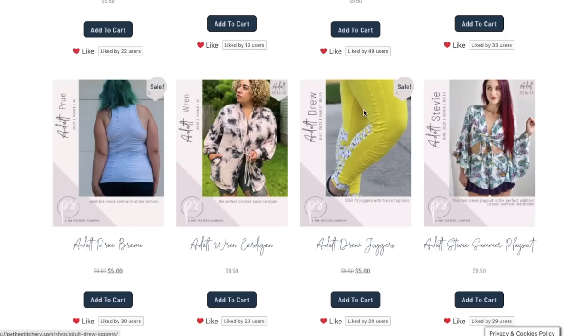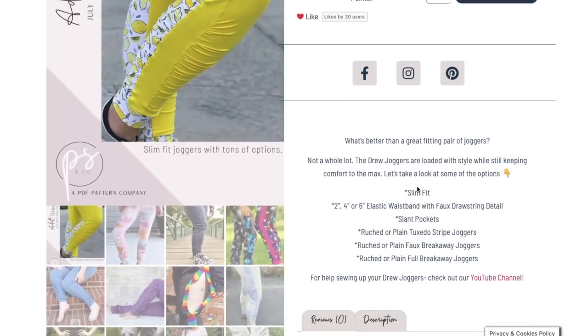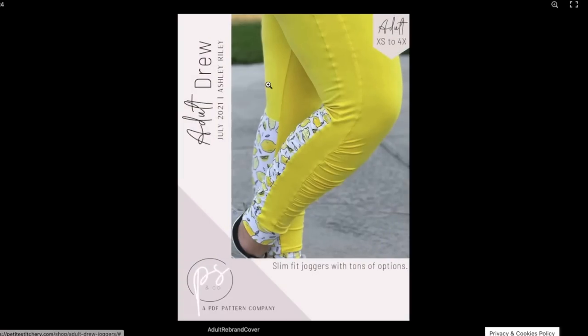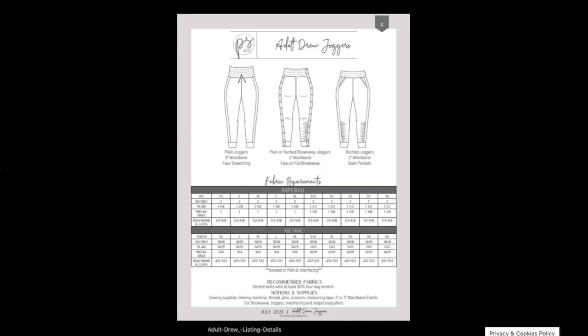Now we have the Drew joggers. Slim fit, 2, 4 or 6 inch elastic waistband with faux drawstring detail, slant pockets, ruched or plain tuxedo striped joggers, ruched or plain faux breakaway joggers, or actual breakaway joggers. If you don't know what breakaway are, it's when they have the snaps. Think about breakdancers, and they have all the snaps and they pull them off. Anyways.